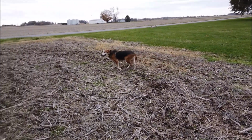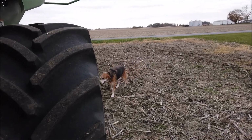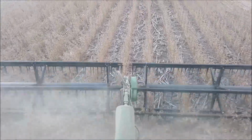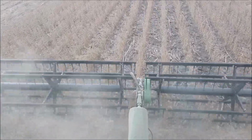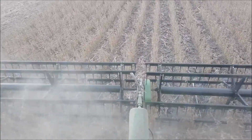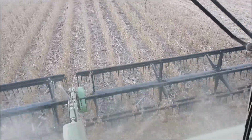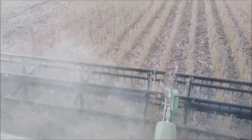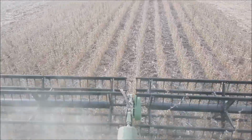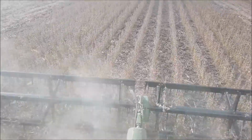Libby, what are you doing? If you remember this spring when we planted into these beans that were in the wind damaged corn from fall of 2018, if you can see, the ears of corn are everywhere on the ground. I don't really like to think about how much money is down there. Too much.